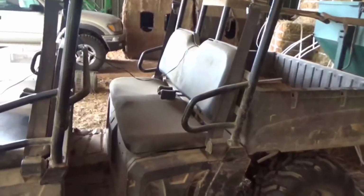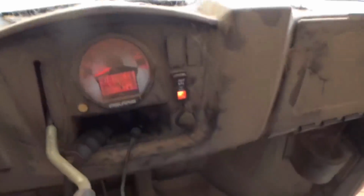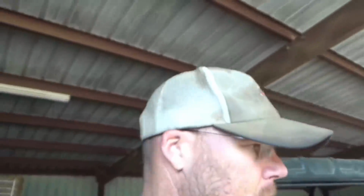All right, this bike here is the one I use for my deer hunters. It's a mid-size bike. It's got the 500 motor on it. I believe this thing is an 11 model, I'm pretty sure. But anyway, let's see, it's nasty. They all need cleaning up, but this one's got 1,253 hours. This bike does real good for my hunters. I don't use it a whole lot when it's not hunting season.